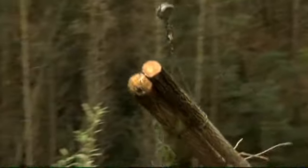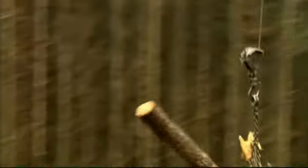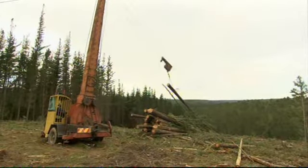This machine is capable of pulling trees that are weighing 300, 400 kilos easily, but we are pulling about 2 trees at a time, every 3 to 5 minutes. No other machine can do it.